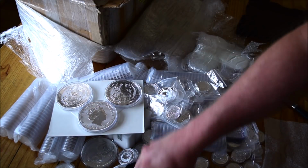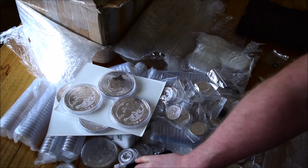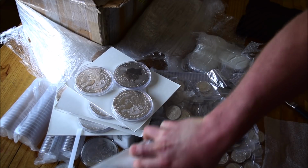They want to be the top dog bullion dealer in the UK. Sorry, well, for the UK, but also in Europe. And I've met the owner of the European Mint a couple of times, and he is a fantastic chap. He really does want to be the biggest and best dealer in Europe.